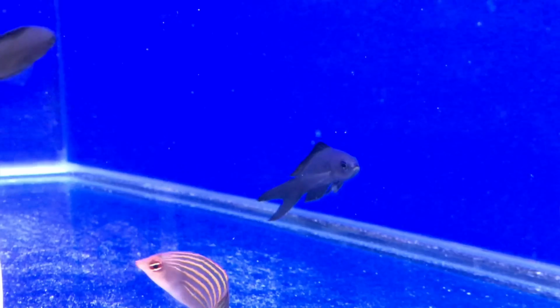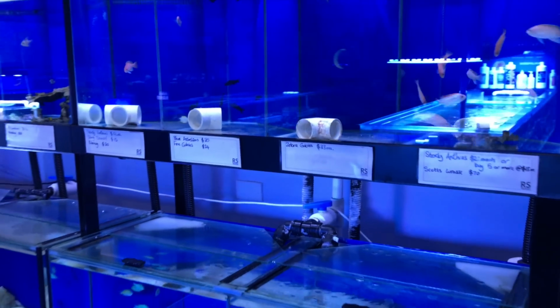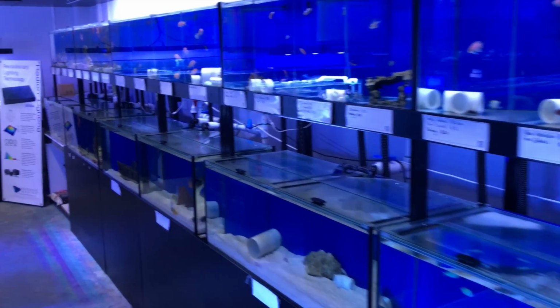It'd be at least double or triple that in America. So very cool to see these. So, you know, a kind of bread and butter staple saltwater fish aquarium stock. Nothing to write home about, but we have one more tank to check out.